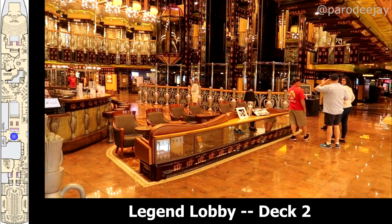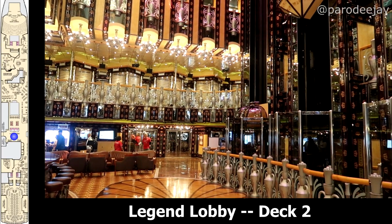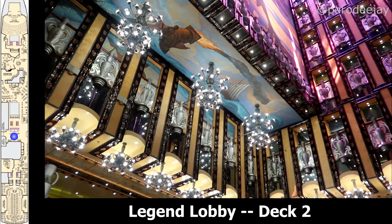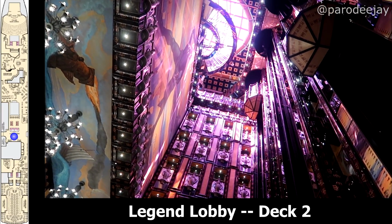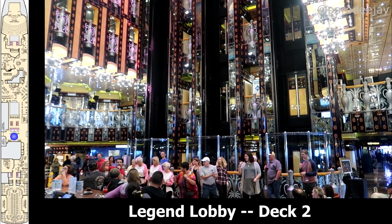We'll start our tour off as usual here in the lobby on the middle of Deck 2. And this does have one of those nice old school lobbies that we love to see with the glass elevators, and you can look straight up to the top of the atrium and actually out the top of the funnel on this ship. They have the glass funnel at the top, but we'll see some of that later.